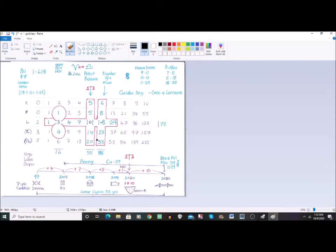I've talked about these numbers before, and I'm not going to go over them. I think most people understand what the references are. There's no point in me explaining them. They just are what they are. Anyway, this is the number of man, and these all sum out to 88, and these all sum out to 55, and then we'll get onto these numbers here in a minute.